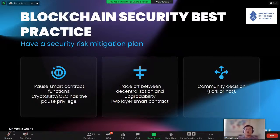And then the second thing about the mitigation plan is to look at the trade-off between decentralization and upgradability. We know that blockchain is immutable, right? But sometimes things can go wrong. And how do you manage these kinds of things, right? So one way to do it is that you can have 2 layers of smart contract.